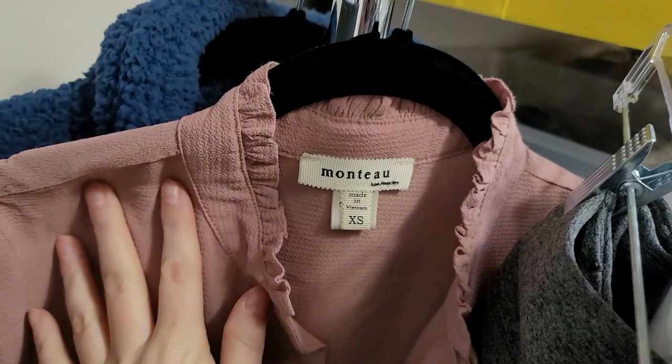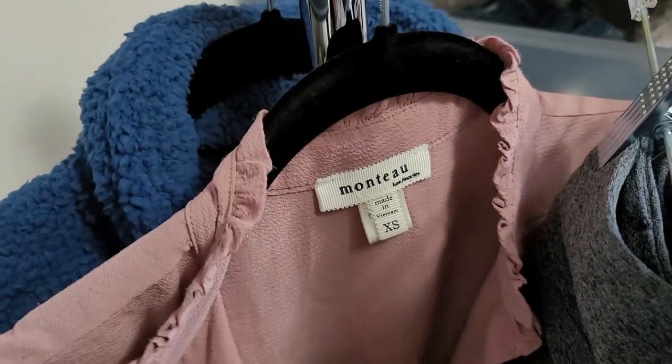This is a Monto extra small, Los Angeles. And this is so cute. I mean, it looks like there might be some pulling on it. But it's a cute little pink dress that buttons up. It's really adorable. So I think that is nice.